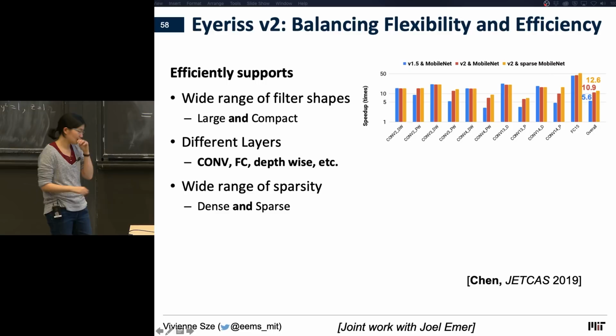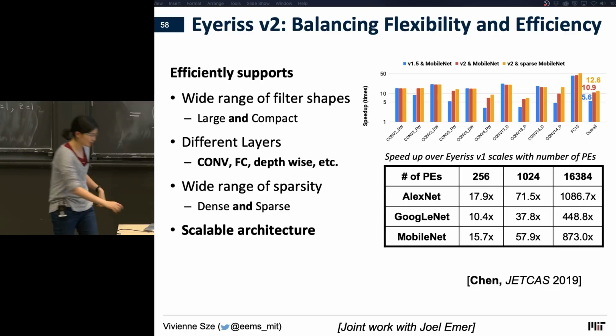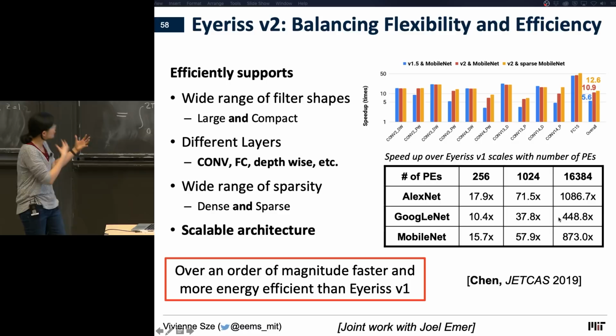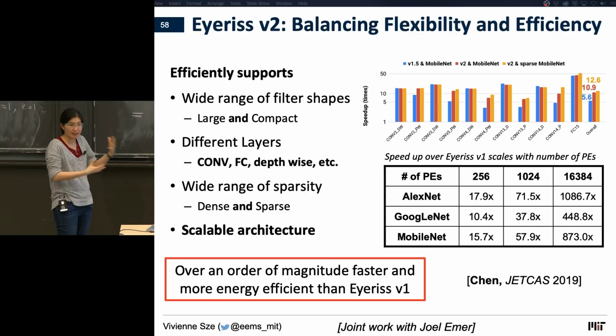This is really important because some networks can be very sparse because you've done a lot of pruning, but some are not, and so you want to efficiently support all of those. You also want to be scalable, so as you increase the number of processing elements, the throughput also speeds up. And as a result of this particular type of design, you get an order of magnitude improvement in both speed and energy efficiency. All right, so this is great, and this is one way that you can speed up and make neural networks more efficient.